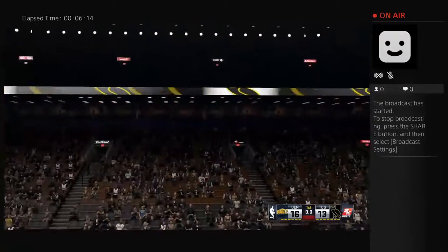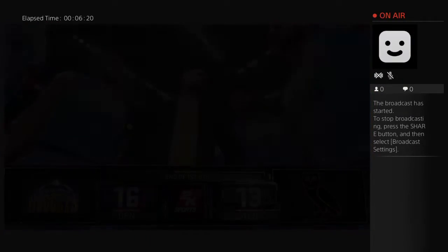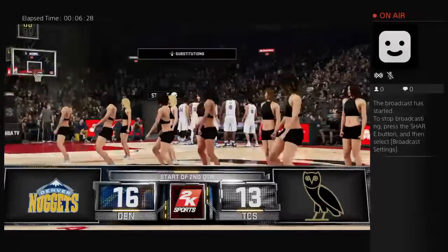A nice first quarter of play. We've seen plenty of offense so far. Denver on top, leading by... Ladies and gentlemen, dance team. Well, it's been a tight one so far as we get the second quarter going back here.